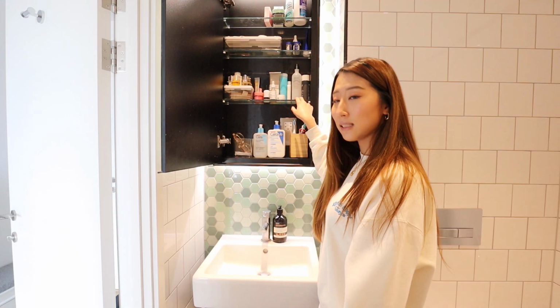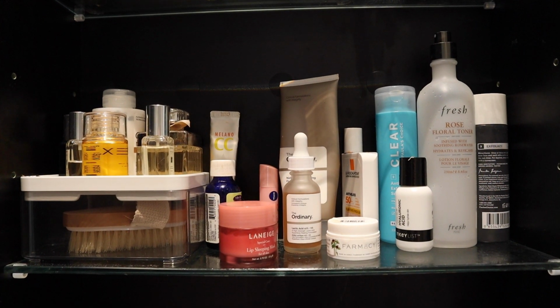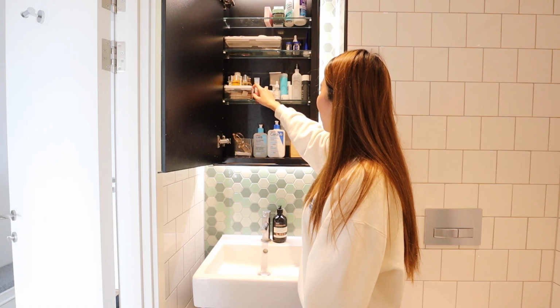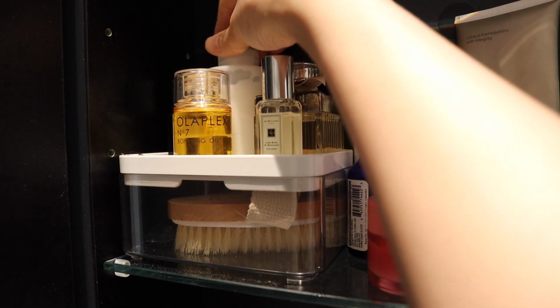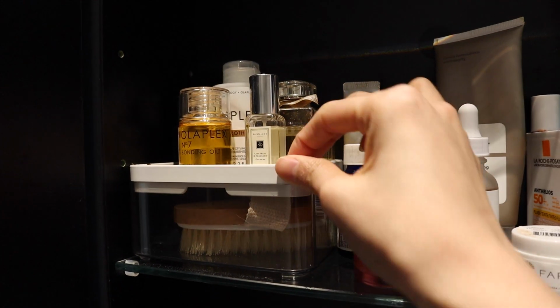Down here is my daily skincare. So I just have toner, you know, exfoliator, sunscreen, lip balms, treatments, etc. And then on this little shelf, I have my perfumes and also some hair treatments and oils that I use regularly. And then in this little box, I keep my dry brush.